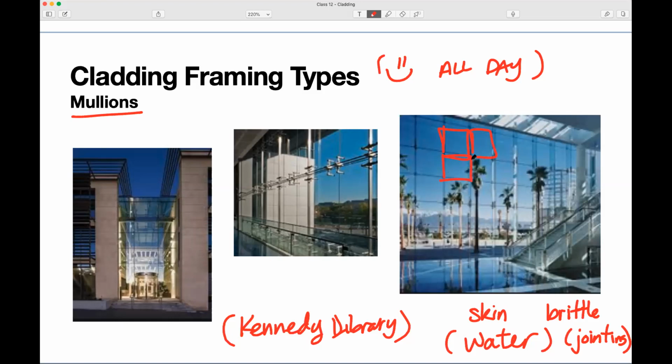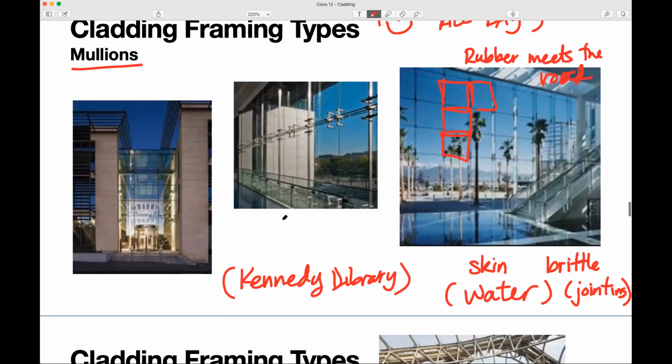So that's, again, even in this picture, where the rubber meets the road, is quite interesting. But perhaps I'm the only one who could look at this all day, but we won't.